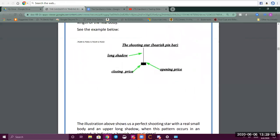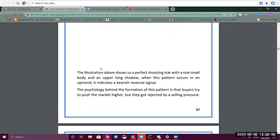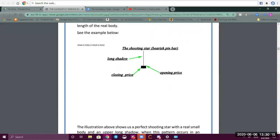So again, this would be our wick to the high. If you have a long wick to the high, we're out. Time to get out. The psychology behind the formation of this pattern is that buyers try to push the market higher, but they got rejected by selling pressure, like I just said. So the buyers are coming in. We came up. Shoot! Whoa! Why didn't you guys close?